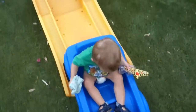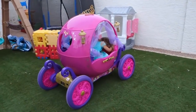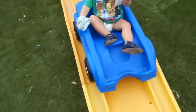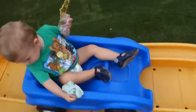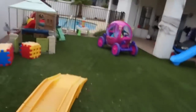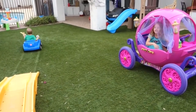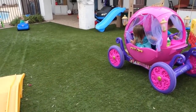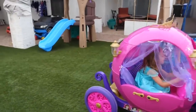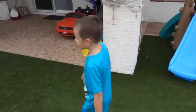That thing is so huge. We could barely get it out our door. Here you go, let's go up. That's funny, they're just going back and forth. So this would barely fit in our patio. Woo, watch out for the baby, hold on. Woo, okay, let me get him out of the way. That is pretty fun. Do you wanna push him up?